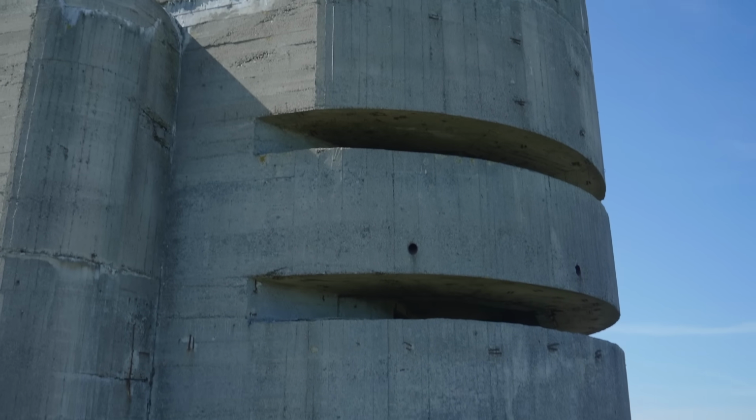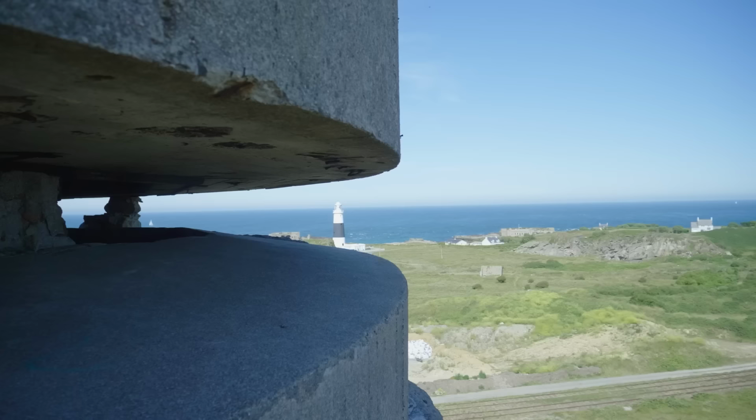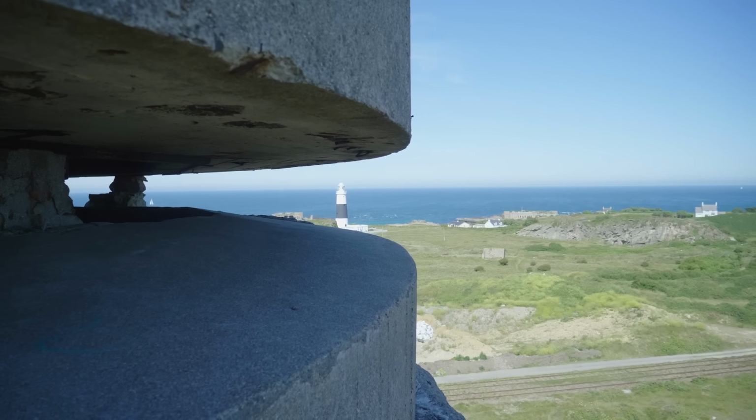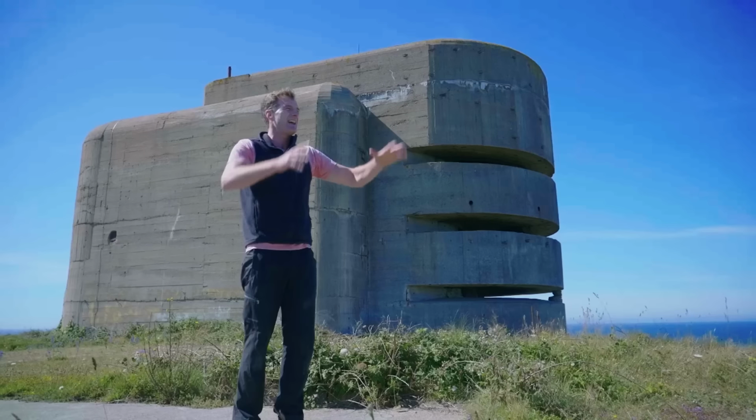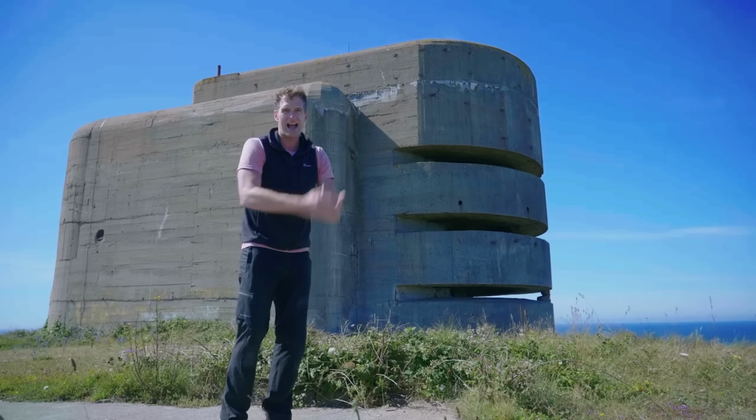Enemy ships foolish enough to try and get through this gap, because there was another set of giant artillery pieces on the French coast as well. So between Alderney and the guns over there, this route along the coast of France was shut to Allied shipping.